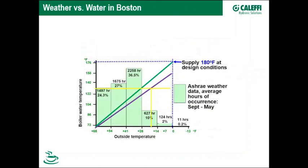Let's overlay hours or percentage, ASHRAE data for Boston, Massachusetts. Each one of these columns represents, and I'm going to go with the percentage of the heating season between 68 and 54, or 54 and 41, or 41 and 28. Look where my crossover point is at 20 degrees Fahrenheit. It's right smack in the middle of the column that represents 10% of the heating season. My 14 to 0, that's 2% of the heating season. My 0 to minus 13 Fahrenheit, that's 0.2.